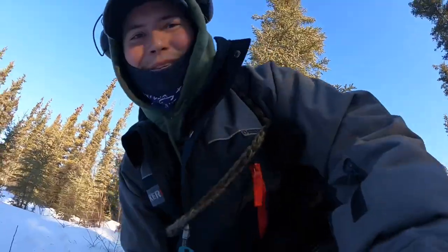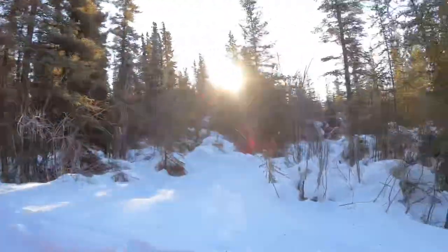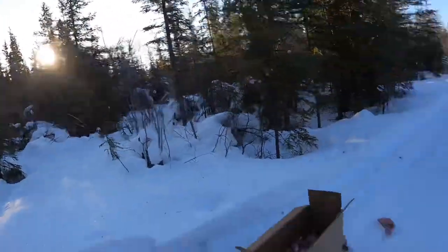Little gray jay coming to munch on some bait I dropped for him. Hey guys, we're back down the line. Another beautiful day. I say it every time, but I'm dead serious every time. So we're chopping some bait, ready to go check traps.